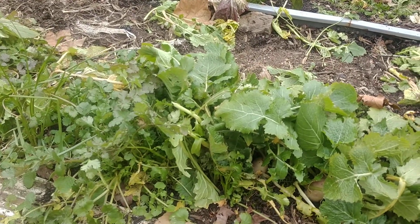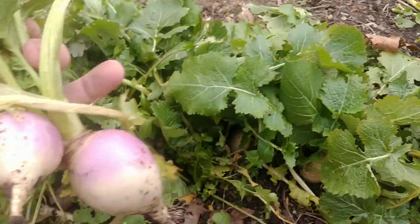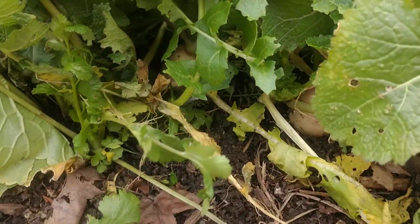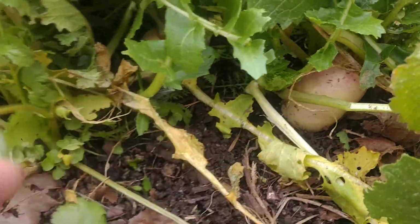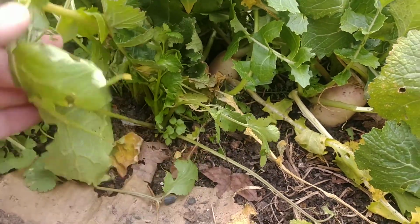But those are the ones you want to eat anyways. But I mean, just look at this right here. I got some more I pulled off. Healthy greens. If you look down here, more and more turnips. This cilantro here, all the cilantro overwintered perfectly.